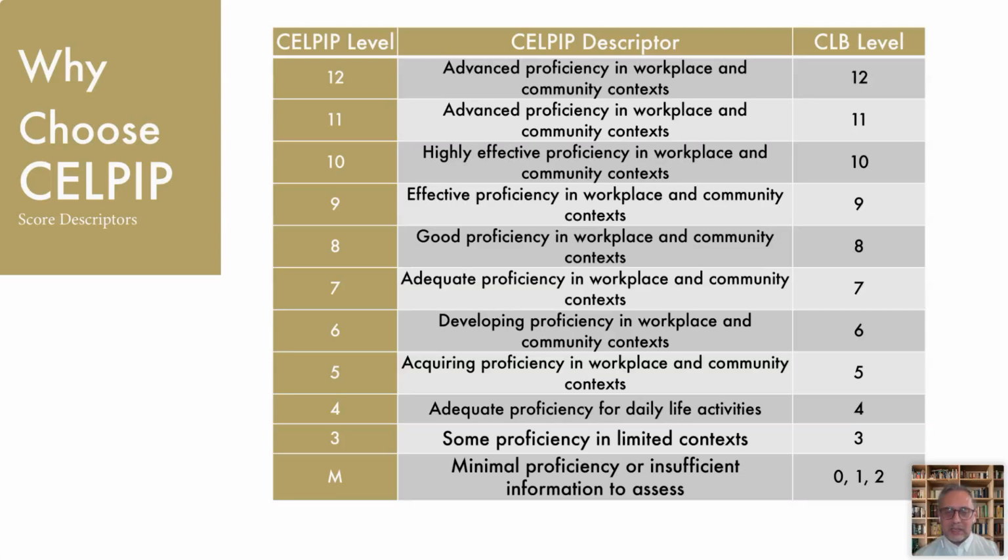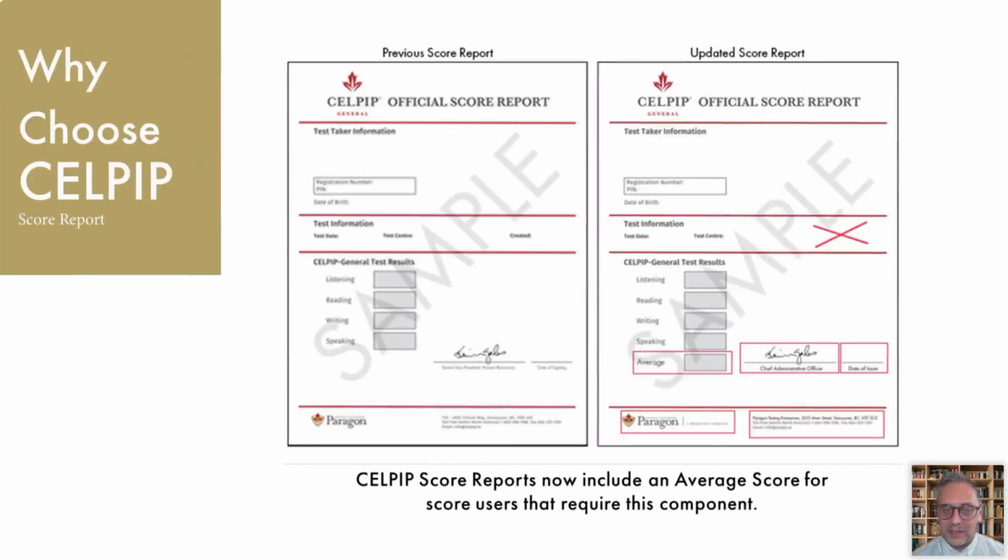For those of you looking at this slide deck at a later date, remember this one and refer back to it, because it's going to give you an indication of what we're going to talk about in a moment and how everything that we talk about and prepare you for is aligned very neatly across these CLB and CELPIP levels. The important thing to consider here is CLB equals CELPIP level. You don't have to wonder at what level of a CLB your CELPIP level should be. So with that, we'll move along.